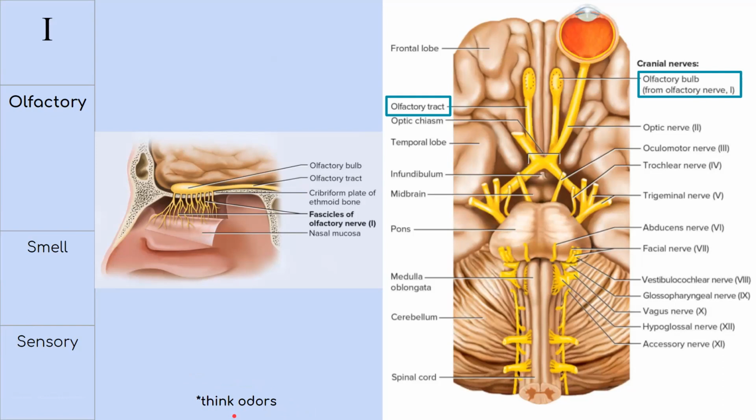If you see on this image on the right side, the olfactory nerve is this one that goes down the middle, and it has that bulb on the end. So that's an easy way to identify it. This middle one with the bulbs on the end.